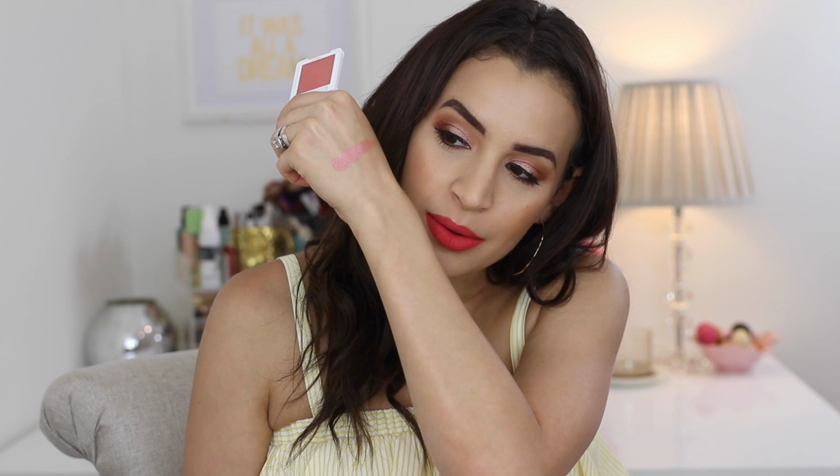Ooh, okay, so I'm definitely gonna wear that. That's a more shimmery, mauve-y color. It has a sheen to it. I'm totally gonna wear that. I really like that color. Sometimes I get shades that I would never wear, like very bright pink or something. But that is totally something I would wear.